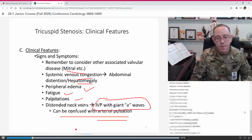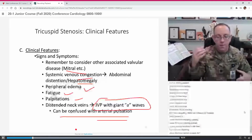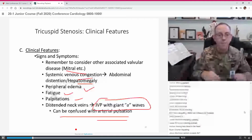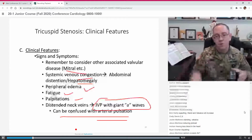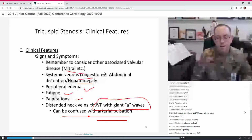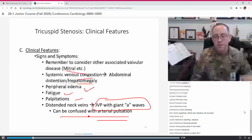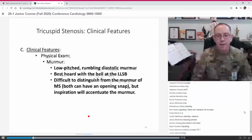Cannon A waves are associated with third-degree heart block. Giant A waves are just large. They're described a little different. Cannon looks like a cannon. I mean, it's shooting out. These are just big. They don't necessarily change in the speed of them that you see, because there is still blood going through the stenotic valve, just not as much. So it's a little different. Not a great key indicator.